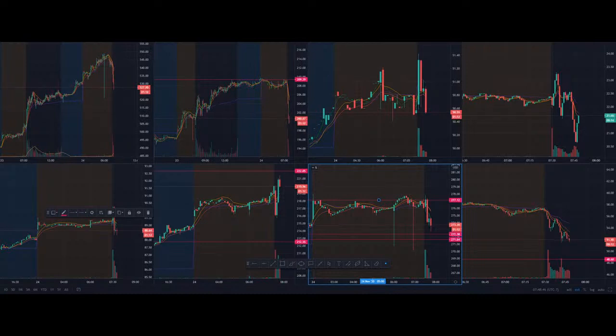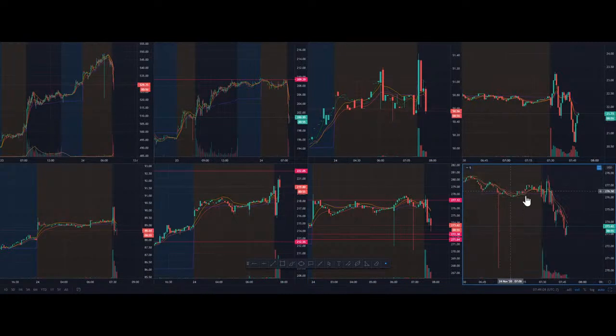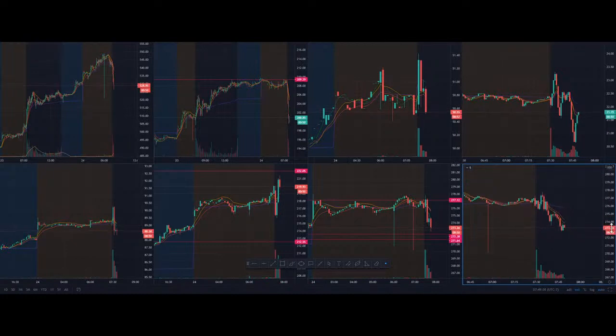Now I'm gonna go ahead and add my trail stop right here. The optional, really up to you guys. I'm gonna go ahead and set a 25. Now the volatility is kind of slowing down. Before I go ahead and send that through though, I want to look at the 1 minute. Make sure I don't see any bullish reversals before I send that through.